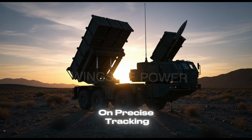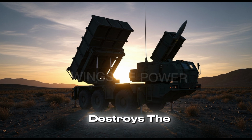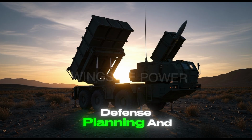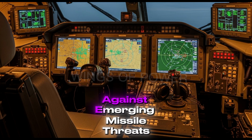Its success depends on precise tracking, fast decision-making, and kinetic impact technology that destroys the threat directly. It plays a key strategic role in deterrence, defense planning, and international security, and continues to receive upgrades to maintain effectiveness against emerging missile threats.